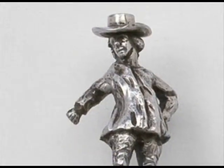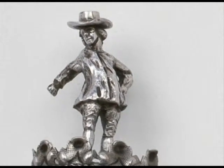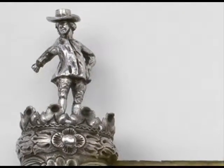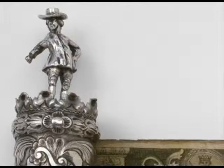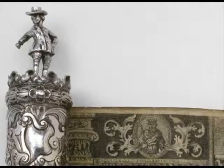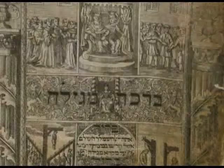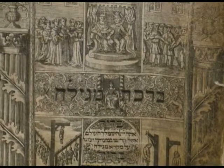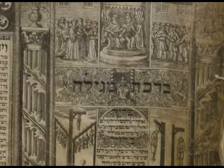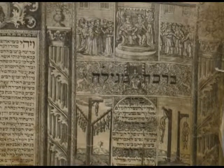Here is an example, again, of an Esther Scroll case that was made especially for the Esther Scroll. And you can see the small figure above. It's a Jew in a Jewish costume standing above, and he also served as a roller for the Esther Scroll itself. The illustrations start with the blessing before reading the scroll, and there is a scene of the marriage between Esther and Ahasuerus. The men are standing on the right side and the women on the left side, and below it is the gallows scene of the sons of Haman, and also here the spices.